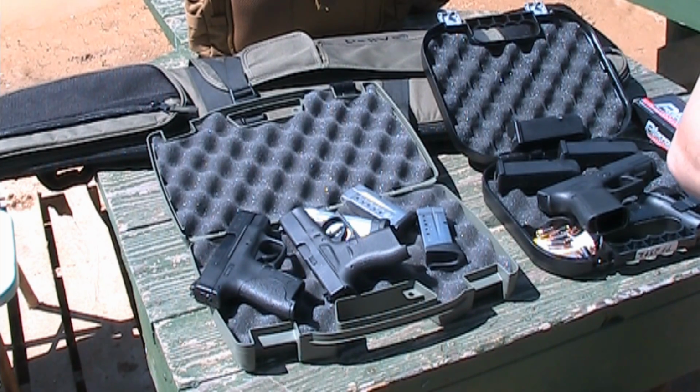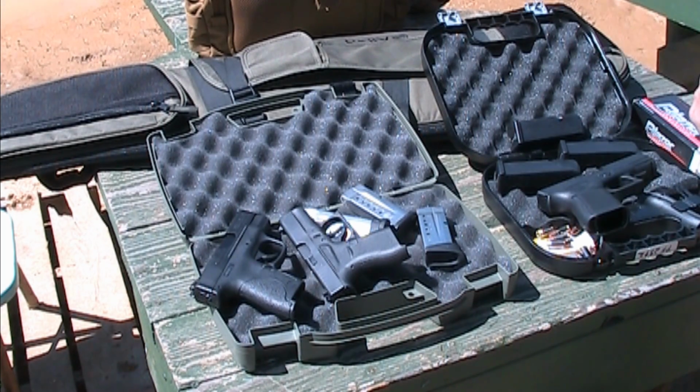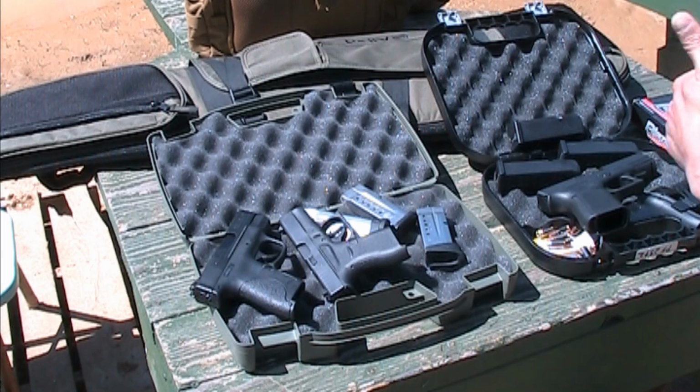The thing that I don't necessarily like about it is the reset on it. It's not as robust as the Glock trigger. That doesn't take away from the shooting experience at all. It's still a great trigger, and I shoot very well with it.